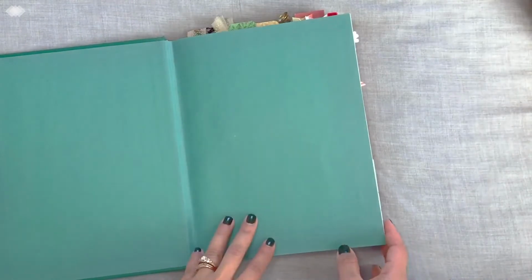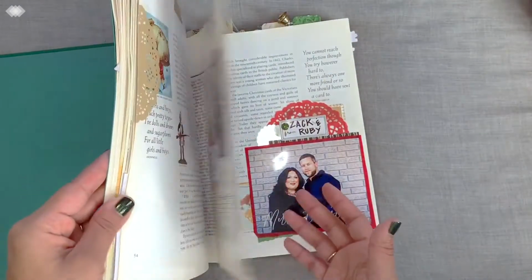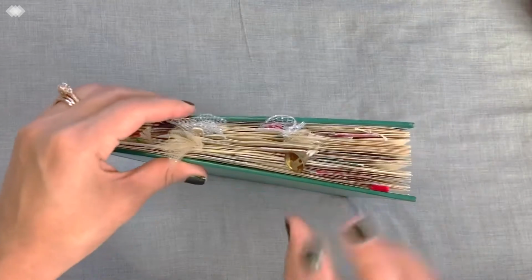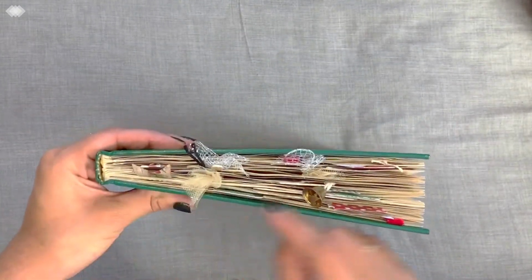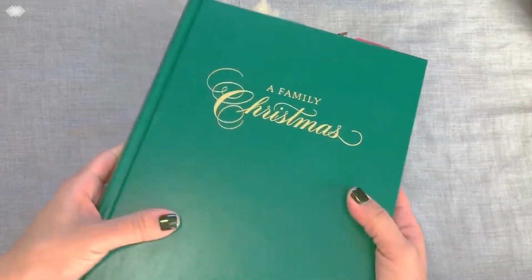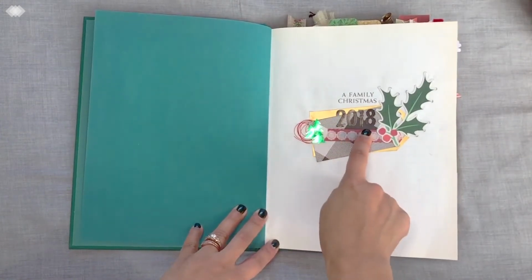The book is about the author's Christmas and also just so many Christmas things, and I will show you as we look through it. But anyways, I kind of went with a junk journal approach. I did take out some of the pages to put in some more space. Everything else is pretty much pasted on the pages themselves. So this is the first page. It says Family Christmas 2018.